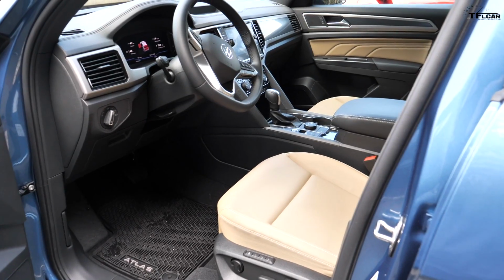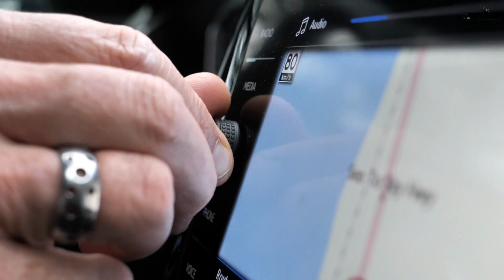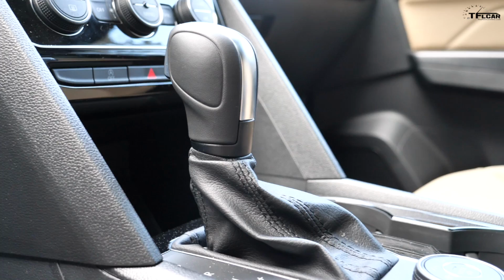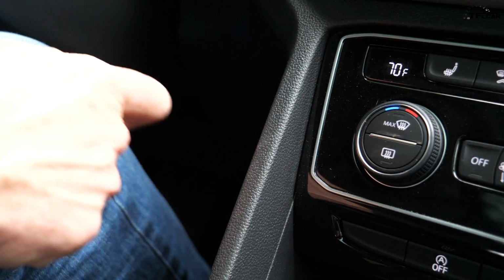Now, I love the room and I love the ergonomics in this vehicle. That means that they didn't go and reinvent the volume knob on the radio, they didn't reinvent the shift knob, but some of the plastics are nice and some of the plastics are not so nice.